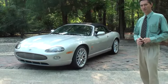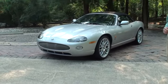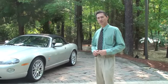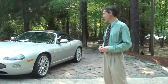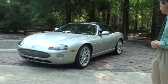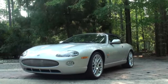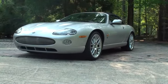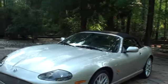We have another special on our hands, the 2006 Jaguar XKR. For those of you who follow these cars, 2006 was actually the last model year for this particular body style. 2007 is the newer, roundier body shape. Now, this one is a fine shape of a car. Beautiful automobile. Two owner car coming out of Florida.